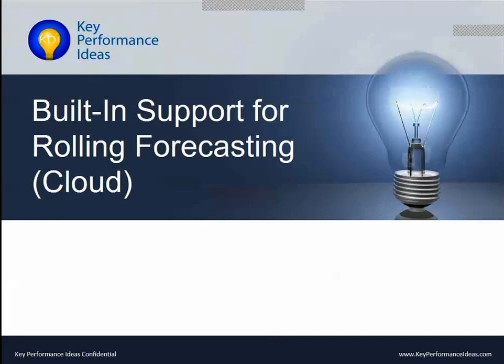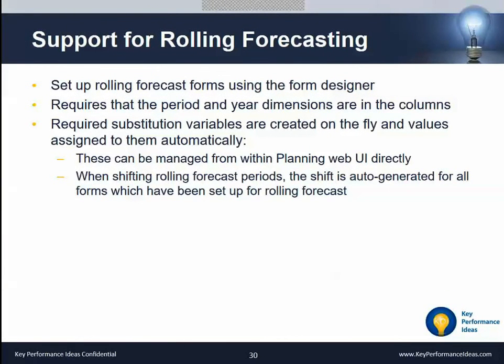There is built-in support for rolling forecasts. On the cloud, there are forms that you can use, and using the form designer, you can set up the rolling forecast years and the periods that you're doing it for. This requires that the period and the year dimension is in the column. The substitution variables are created on the fly from the form, and the values are assigned to them automatically. And when you shift your forecast for the next time that you do it, that is auto-generated for all the forms that have been set up for that rolling forecast.